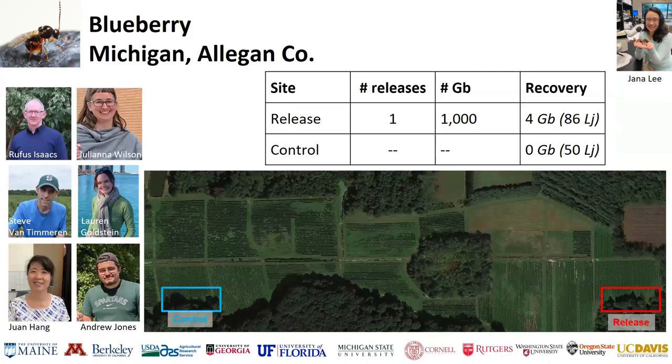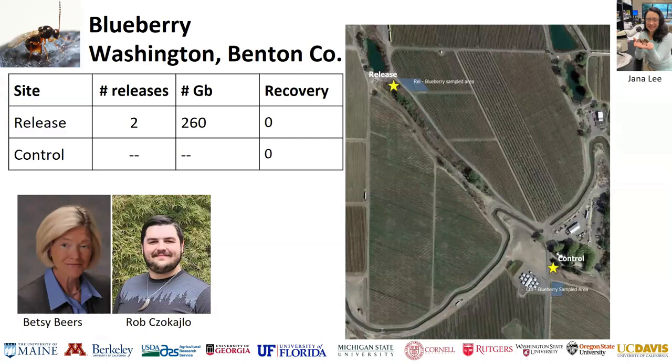In Michigan blueberries, they released 1,000 Ganaspis and were able to recover Ganaspis at this release site, as well as a lot of Leptopelina japonica. In Washington blueberries, they made two releases over the summer. They had not recovered any wasps at this point.